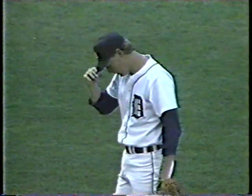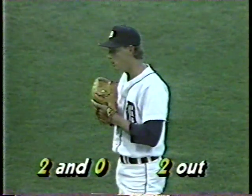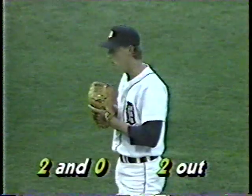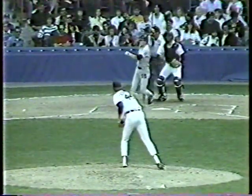So if they can hang in there until Gibson gets back, because I'm a big Kirk Gibson fan, I think that he has the ability and the talent to do a lot of great things offensively for you, then who knows? With the parity of the rest of the division, which is certainly there, it's going to be a good race. You know, it's interesting.